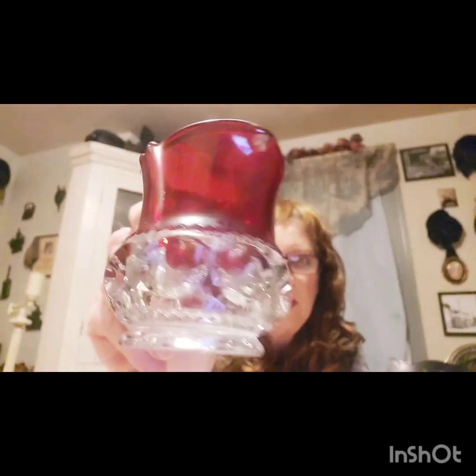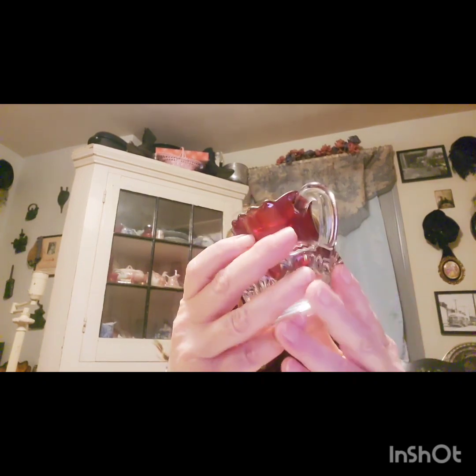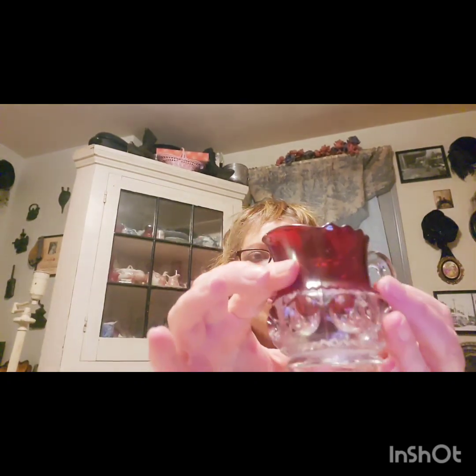Now, the next, I guess you could say, category, she also collected a lot of creamers and small little vases, and these were also $2 a piece. So I grabbed 2, 4, 6, 7 of those. First up, we have this little creamer. It is the King's Crown pattern with the thumbnail print. Really great shape. I don't see any flea bites or anything with it.